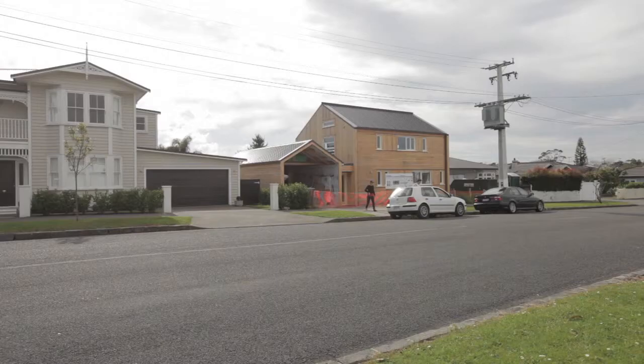So it just means that we can control the ventilation. So if we want ventilation, we can open the window, but if we want to slow down or stop the ventilation, we can close the window and it doesn't leak into the house.